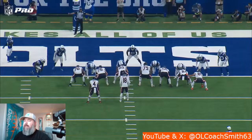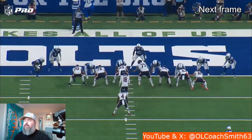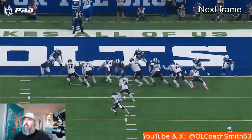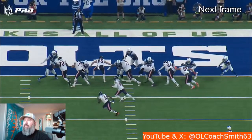From Teven Jenkins' perspective, right? So now you have a 3 technique. There is no combo. You don't have any help. So you have to get to the outside right away. And he does that, right? We're going to see as the ball is snapped, he is in a winning position right now.